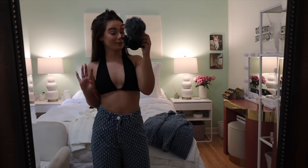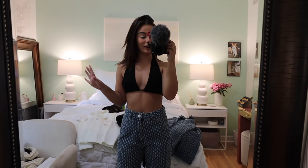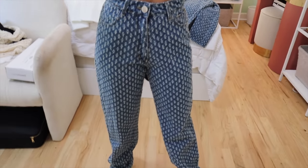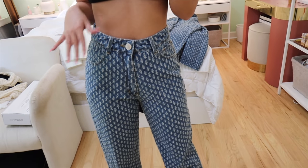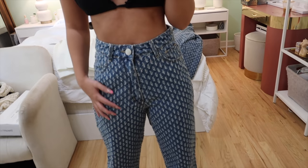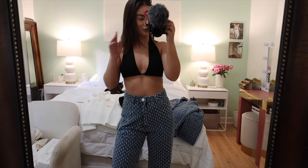But the next outfit I'm going to show you is literally the star of the show. Right when I saw this on Nasty Gal, I was freaking out, had to pick it up. I think you guys can already tell what it is. This two-piece denim set is amazing. I've literally never seen denim in this style before, and I think it is just so cute and different.